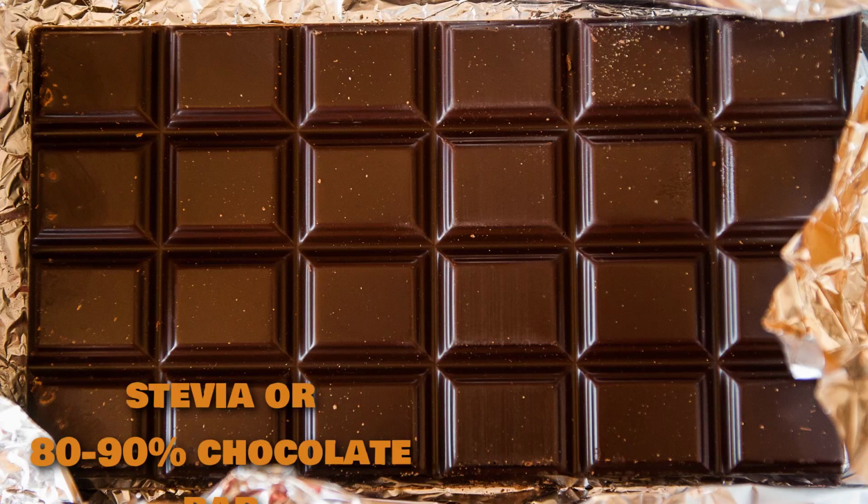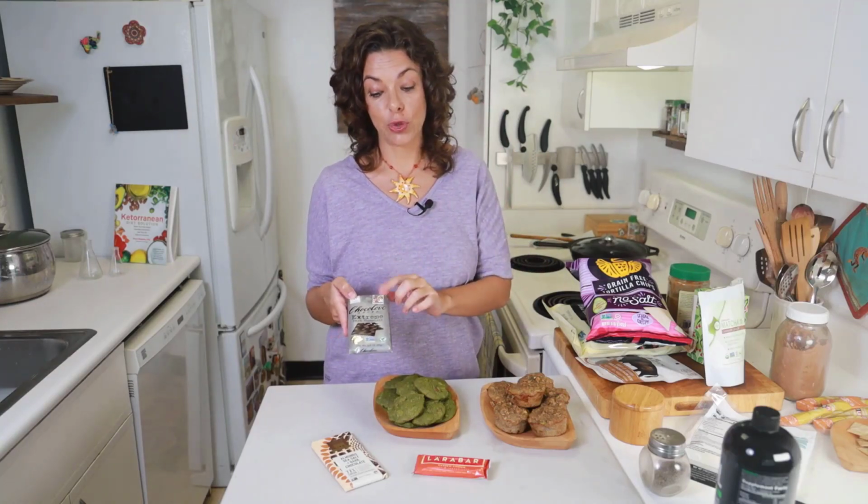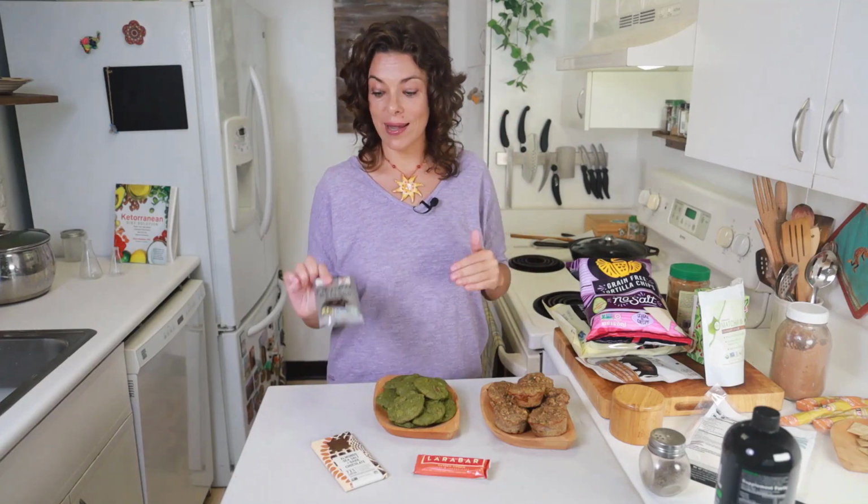So you can buy stevia chocolate or 85% or higher in cacao, so you are sure that the sugar intake is lower. Be sure to buy organic, non-GMO, 85% or higher chocolate bar.